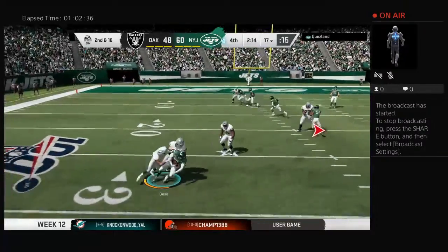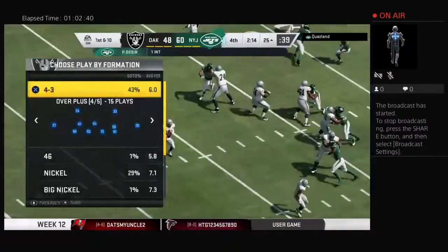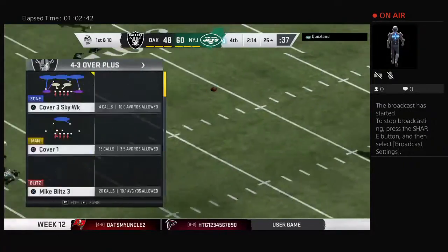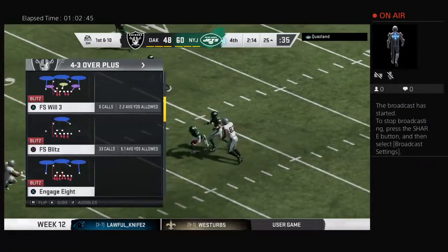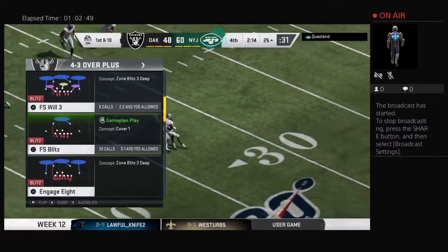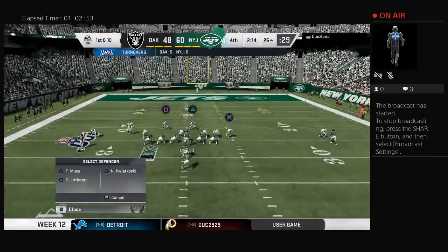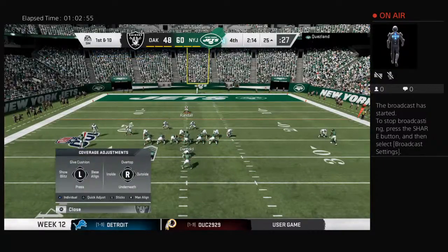Picked by Pierre Desir, and the return will stop right around the 25. Darren Waller, the intended receiver. Partner, we always talk about possessions being at a premium in these games, and now in this situation, throwing an interception here when you have to claw your way back in, that one's going to hurt, and in a big way.